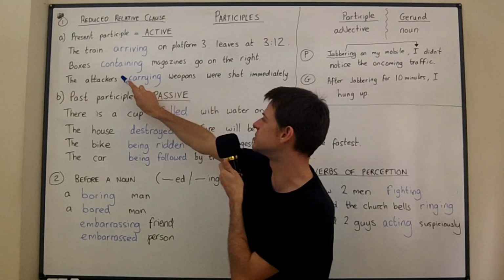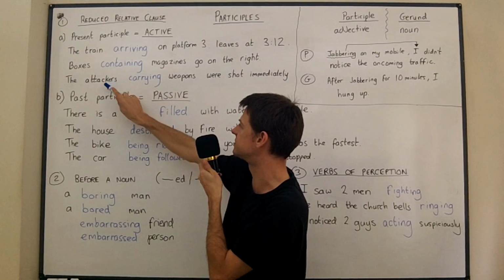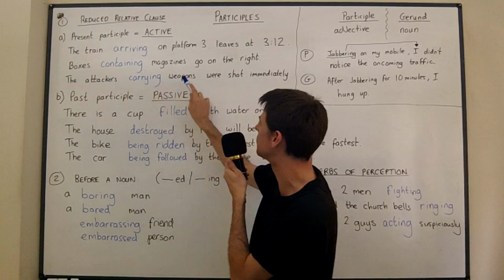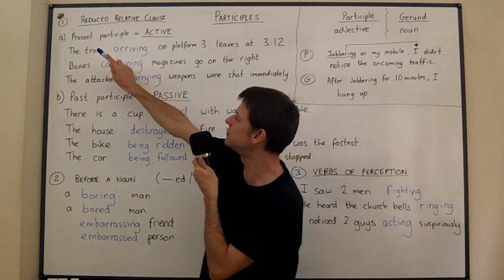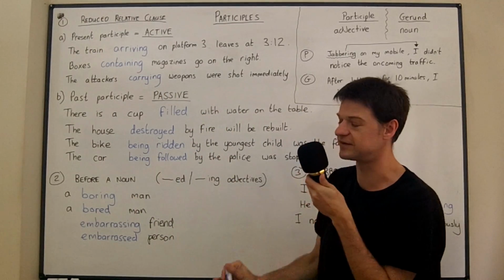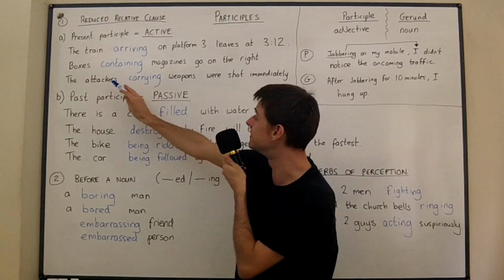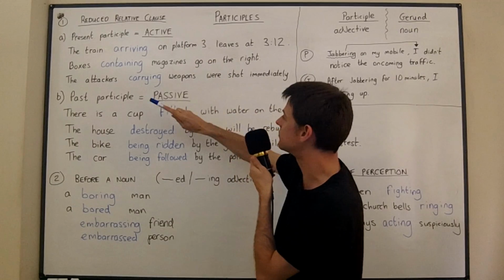And yeah, I just wanted to show you here that it equally applies for past tense sentences. The attackers who were carrying weapons were shot immediately. And so yeah, just because it's called a present participle, don't think that it's only for present tenses. That was my point. It's equally true for past tenses, and you can use them in reduced relative clauses in past tenses as well.